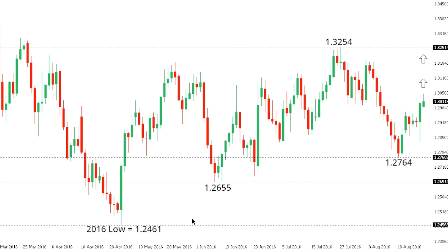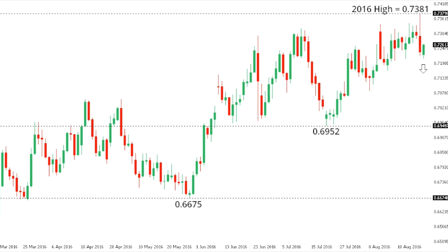Dollar CAD. Dollar CAD seems to be in the process of carving a more significant medium-term base, with a higher low now started at 127.64 above 126.55 in favor of the next upside extension beyond that recent high that we saw at 132.54.